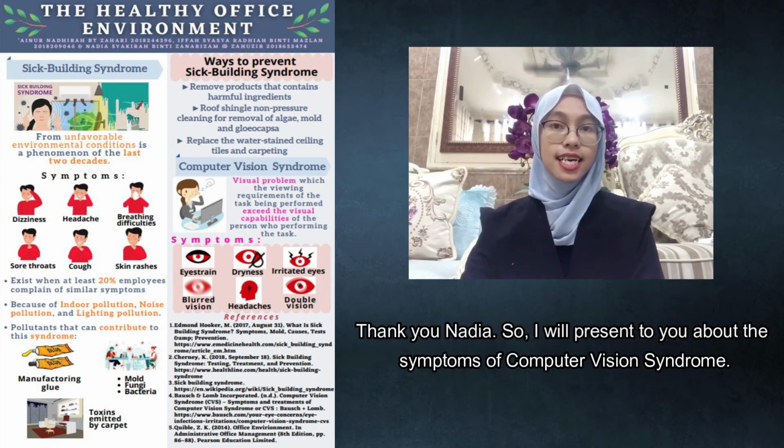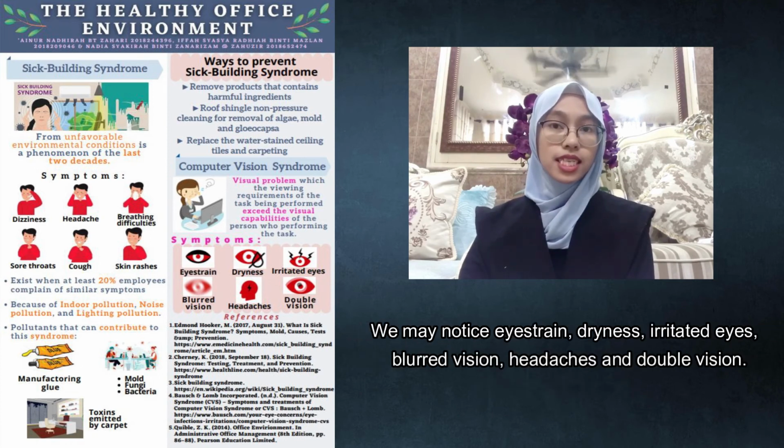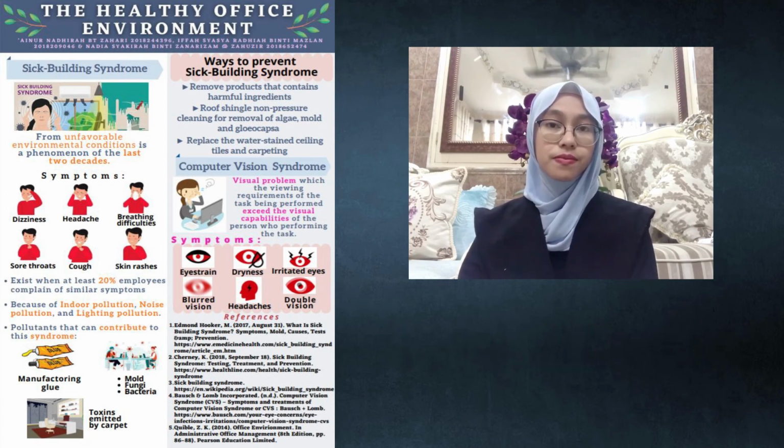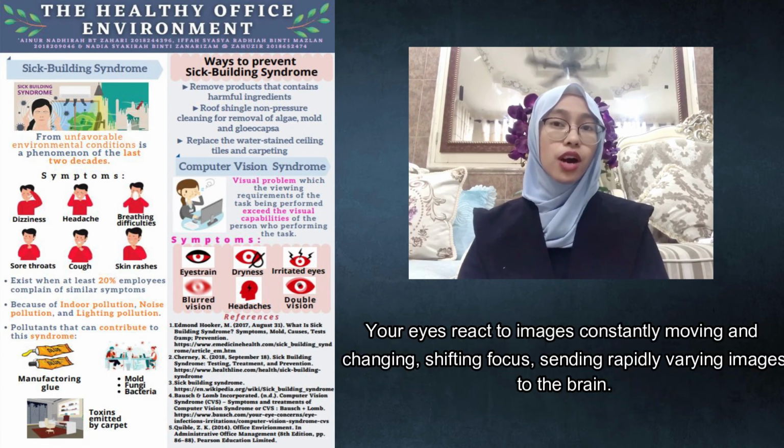Thank you, Nadia. So, I will present to you the symptoms of computer vision syndrome. There is no proof that computer use causes any long-term damage to the eyes, but regular use can lead to eye strain and discomfort. We may notice eye strain, dryness, irritated eyes, blurred vision, headaches, and double vision. For example, when you work at a computer, your eyes have to focus and refocus all the time. They move back and forth as you read. You may have to look down at papers and then back up to type. Your eyes react to images constantly moving and changing, shifting focus, sending rapidly varying images to the brain.